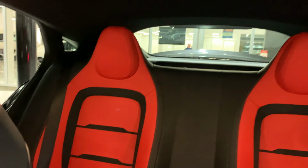Very, very comfortable seats from the back here. Headroom is also decent, about 2.5 inches above my head, and that's more than enough. Up here you have reading lights and also the coat hanger right here. At the center you have two circular air vents which have this turbine looking design, and they swivel in any direction 360 degrees.